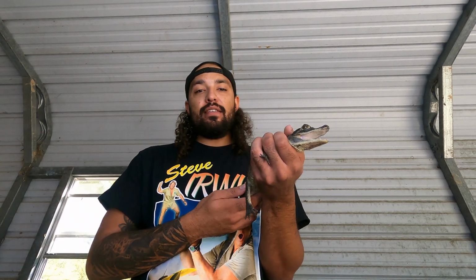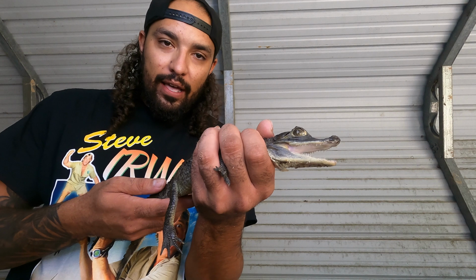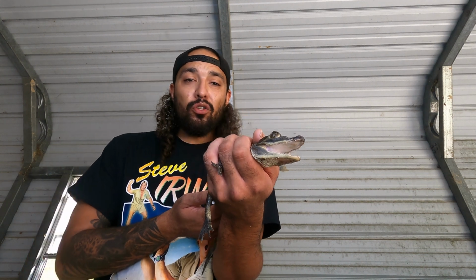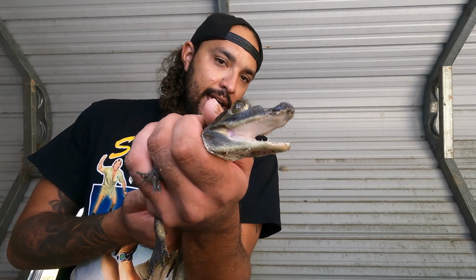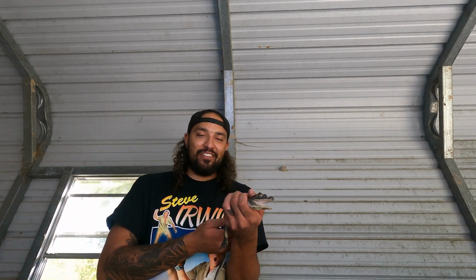I'm not going to hold her for too long because she is a little stressed and I don't want to stress her out too much, but I did want to give you guys a closer look at this beautiful girl. And she's about a year old right now, so obviously she's got a lot of growing to do. She's still small. Can't take off my finger just yet, but pretty soon she'll get to that size.